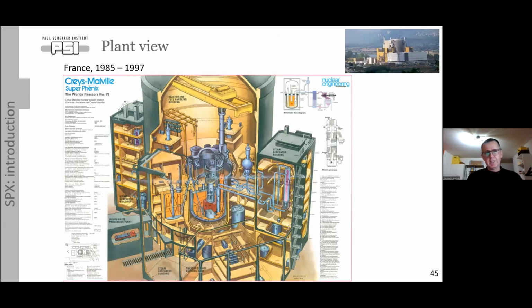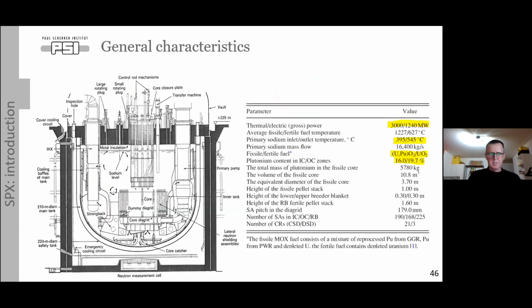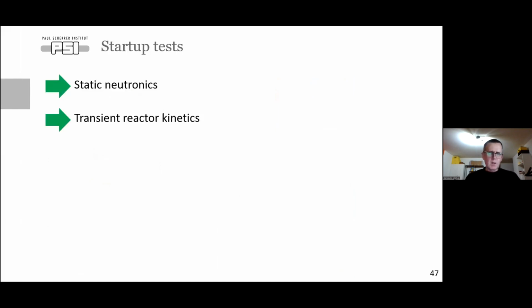It was a larger reactor, also in France, operated between 1985 and 1997 in Creys-Malville, close to the border with Switzerland. This is a bigger reactor, the biggest so far in history, with 3000 megawatts thermal. Again, I highlighted here the inlet and outlet temperature. It's MOX fuel with a lower plutonium content because the core is bigger compared to Phenix. So two startup tests we created and analyzed. First was static neutronics, and second, transient reactor kinetics.